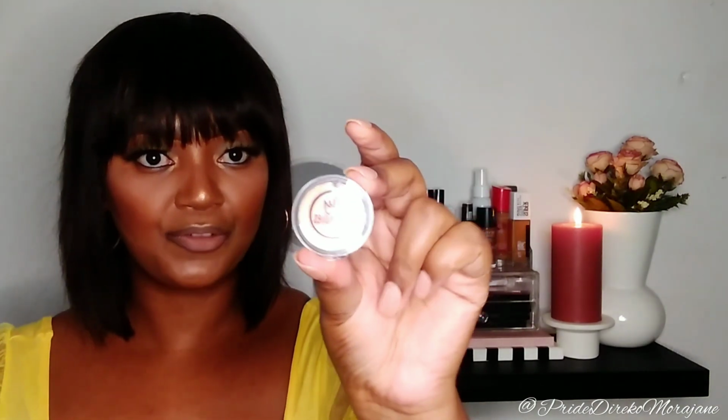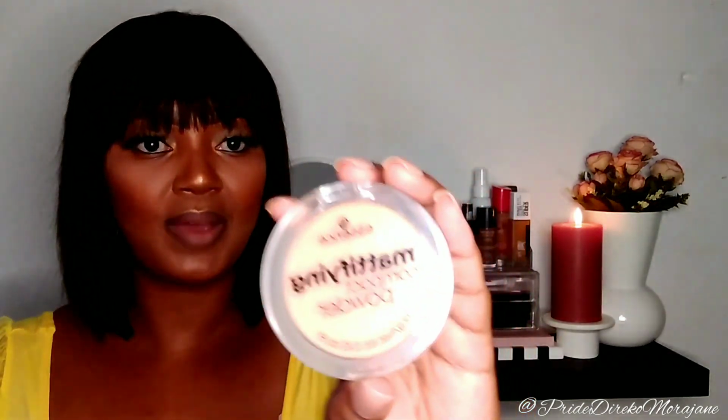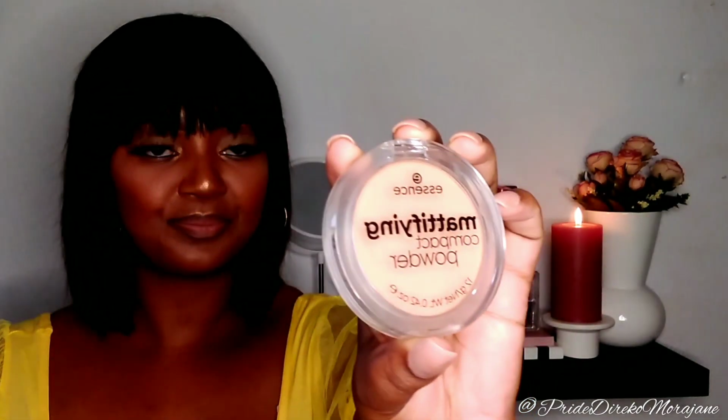And then I'm going to recommend this blush from Essence. Then the next thing that I'm going to recommend is this Essence Mattifying Compact Powder. Love it. And then the next thing that I'm going to recommend is this Essence lipstick. How gorgeous, how beautiful is this? And it's matte, and it's in the color matte number 3. It's in the color number 3.